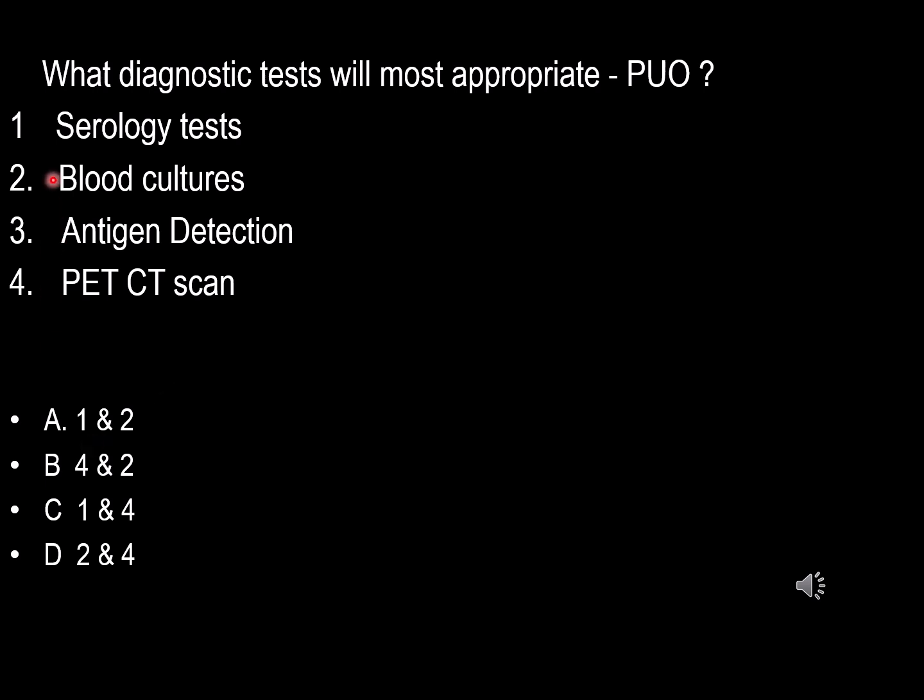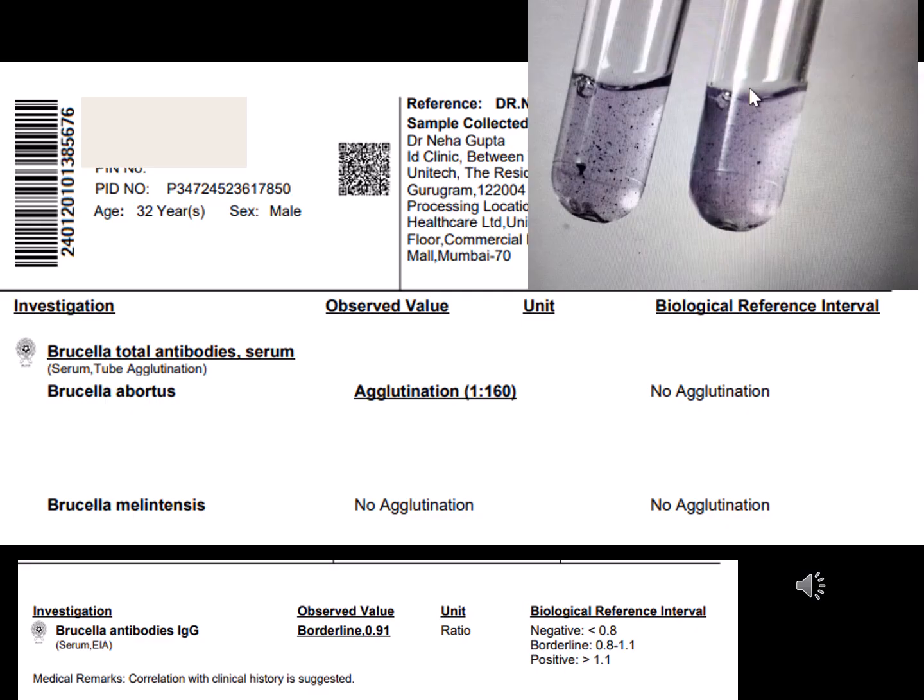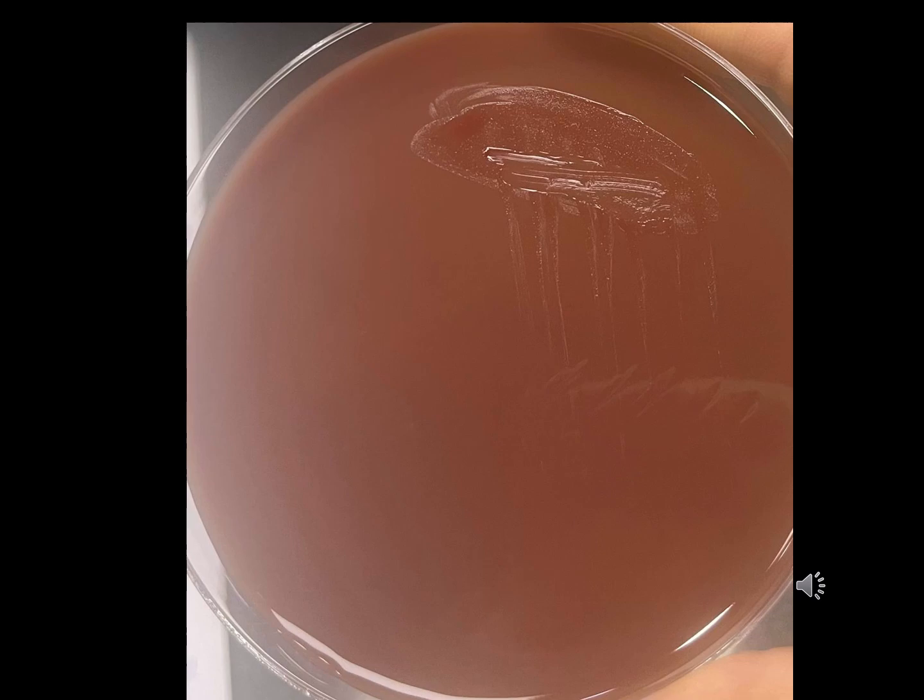What should we do? Should we do a PET-CT because this patient is having PUO? So what he told me is that his guy is having abortions. What does it indicate? It indicates that there is a possibility of brucella, and we sent the test for the brucella agglutination as well as for the blood cultures. So the brucella agglutination was positive, and the blood cultures grew brucella.